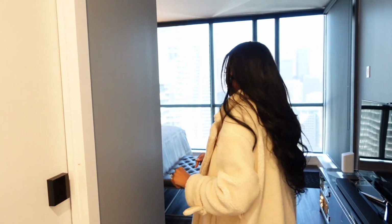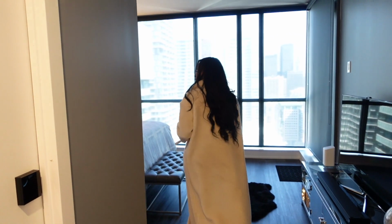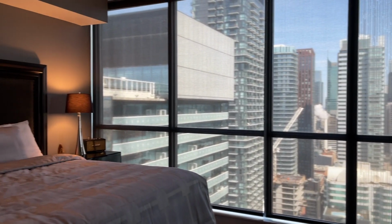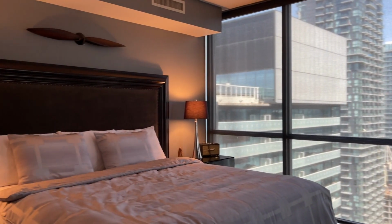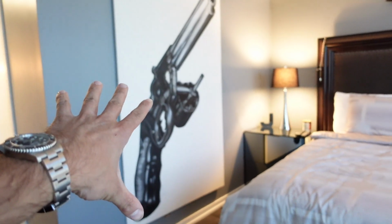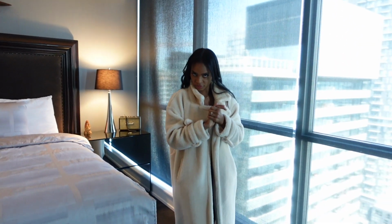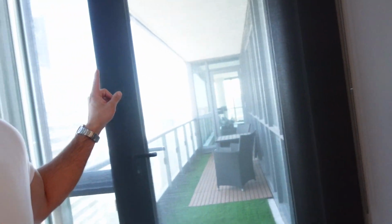Probably because they have some expensive stuff inside of it. Let's see, do we have lights? It'd be nice to have some lights because they do have the shades drawn. It's a little dark, but you know what? It's not too bad. It's very masculine. They got the picture of the gun here, which is cool, but we would change it up. And the balcony is right over here, and there's also the entrance to the balcony right here.